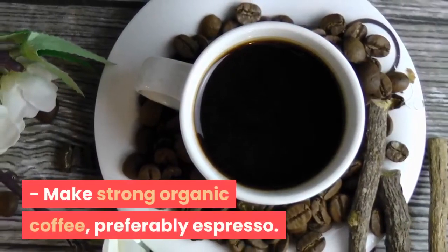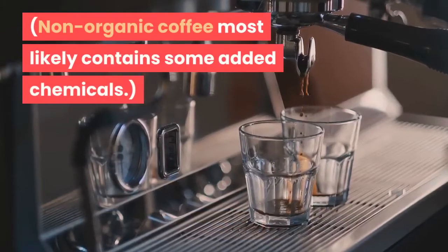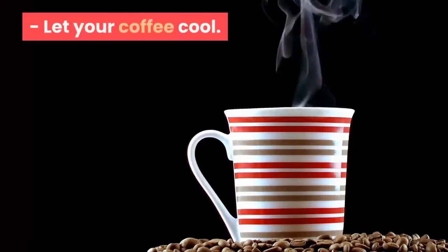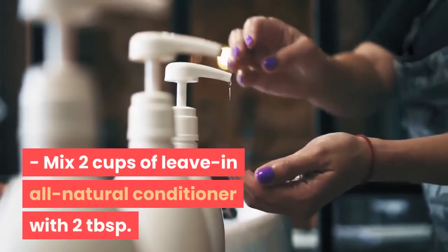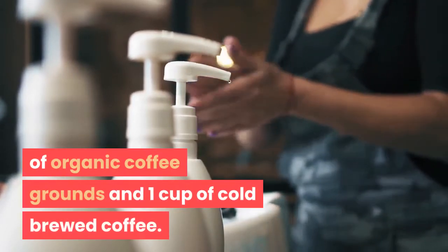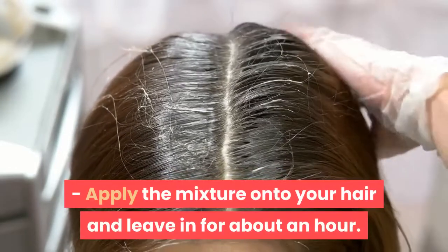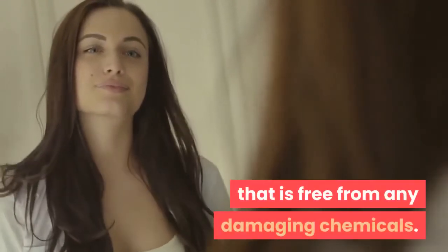How to use coffee to dye your hair. Make strong organic coffee, preferably espresso. Non-organic coffee most likely contains some added chemicals. Let your coffee cool. Mix 2 cups of leave-in all-natural conditioner with 2 tablespoons of organic coffee grounds and 1 cup of cold brewed coffee. Apply the mixture onto your hair and leave in for about an hour. It will give your hair a beautiful chocolate color that is free from any damaging chemicals.